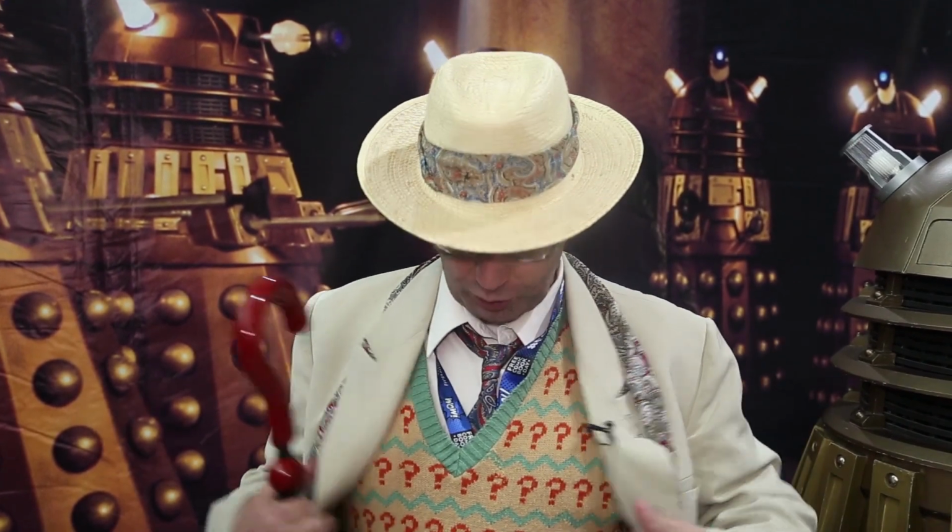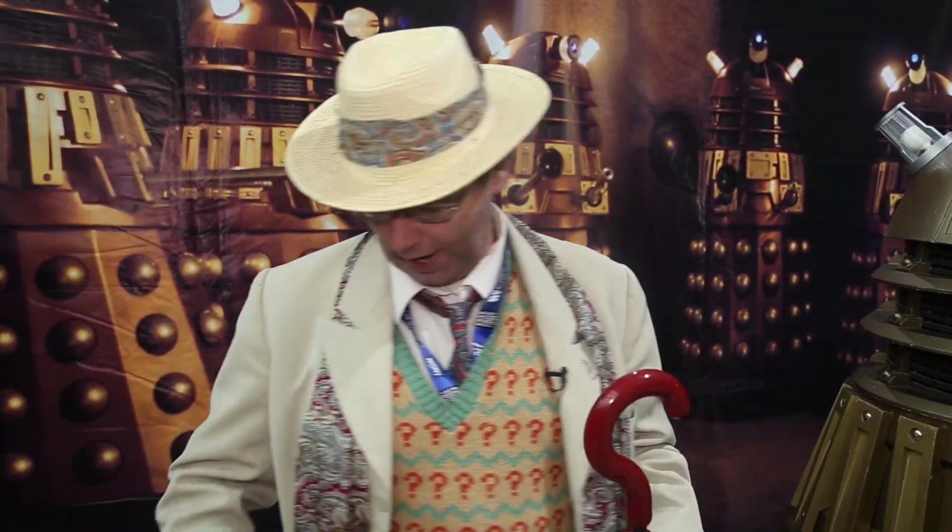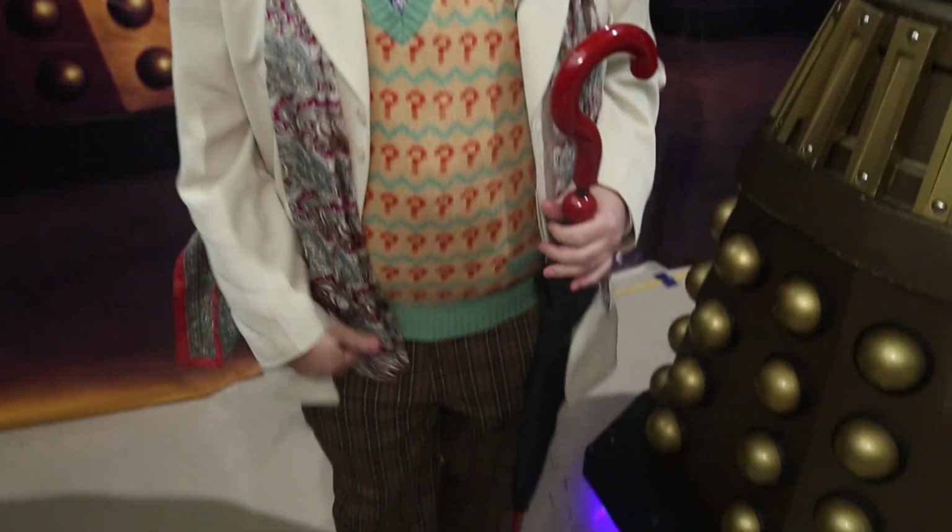As I said, I'm dressed as Sylvester McCoy. He's the 7th Doctor. He was actually one of the last classic TV Doctors before the series got canceled. His trademark sweater is all question marks. Of course, he has a pocket watch and naturally the umbrella. I bought this one, but I had one made by a friend of mine. They actually made the sweater here for me as well. And he has a handkerchief, and of course he always wears the hat as well. And funky, lovely pants.